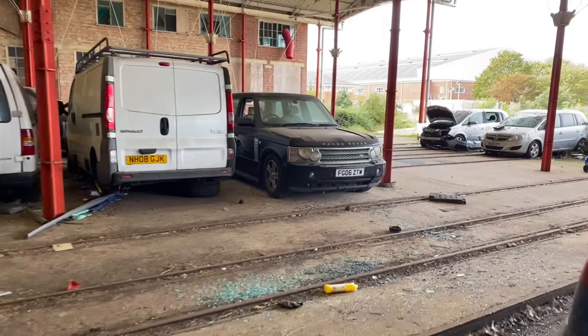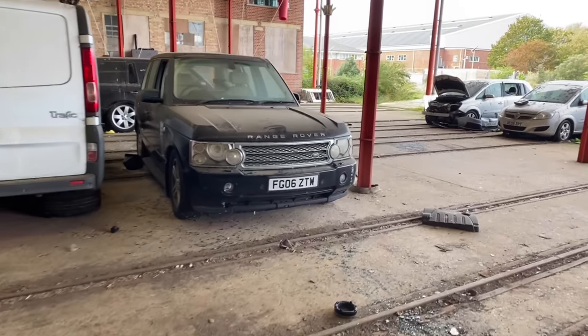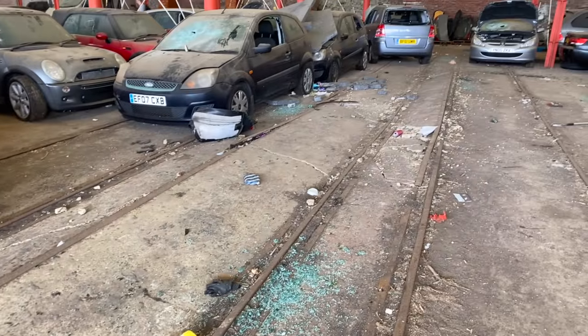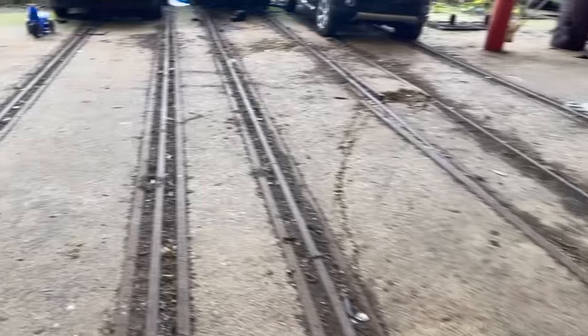Let's go and have a look at these Range Rovers over here. God, you can see how much this has lifted up. What's going on under here that's made it do that? Because that is solid concrete and it's got a railway line bolted into it as well. I don't know what's caused that.